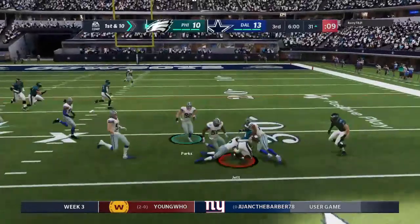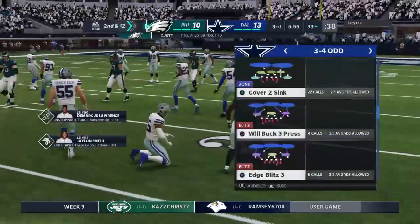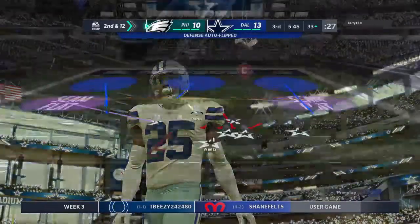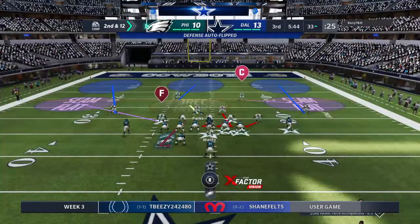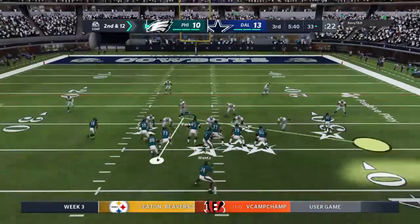On 1st down, Jet. And he went nowhere. Well, he went backwards, back to the 33. 2 yards the loss, 2nd and 12. A loss of 2 brings up 2nd and 12 at the 33-yard line.